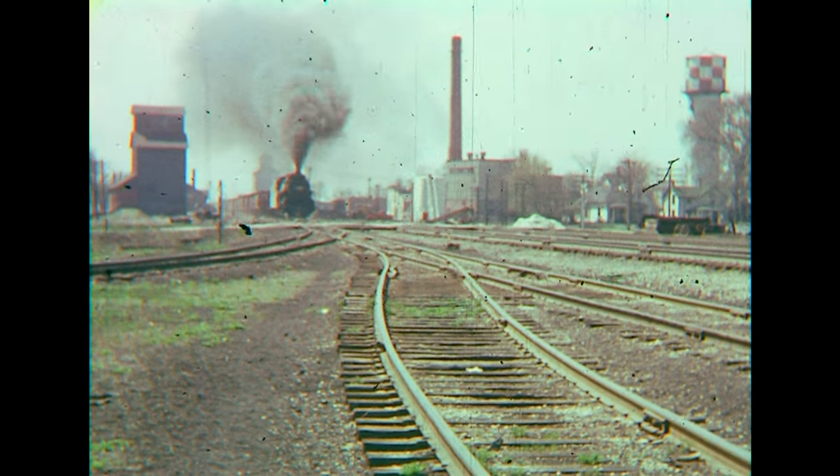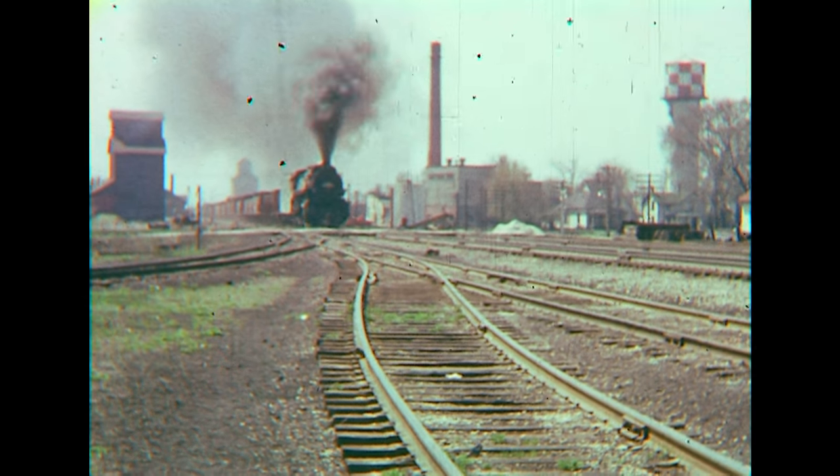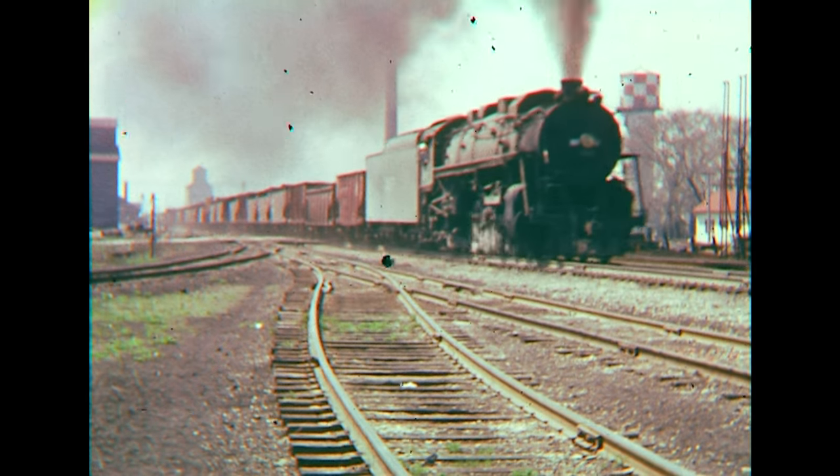The Illinois Central built some of the heaviest 4-8-2 mountain-type locomotives in the United States. Here we see one of those mountain types as it hauls a freight through Kankakee, Illinois in the early 50s.